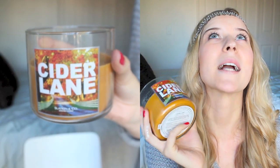So my favorite candle of the month has been Cider Lane. Oh my gosh. It basically just smells like straight up caramel apple, and it smells delicious.